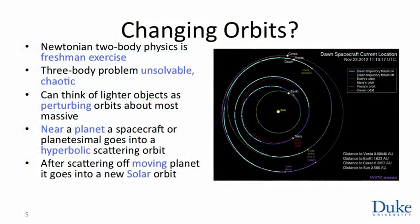And the way it works is that if you take into account that the scattering process, the gravitational collision, is with a moving planet, and you adjust the initial conditions right, you can set it up so that in the process of collision, the lighter object, in this case say the spacecraft, picks up some extra orbital velocity from the moving planet. And here is, for example, a demonstration.